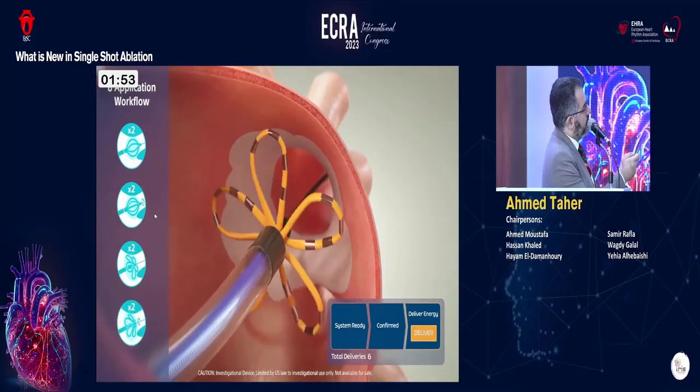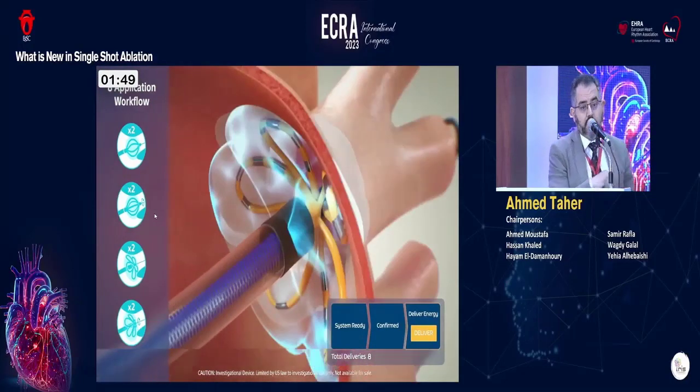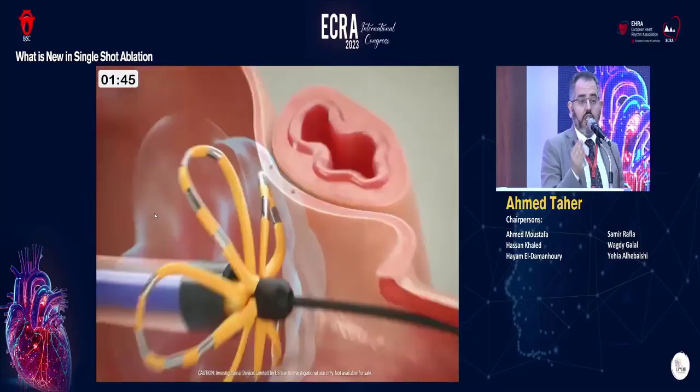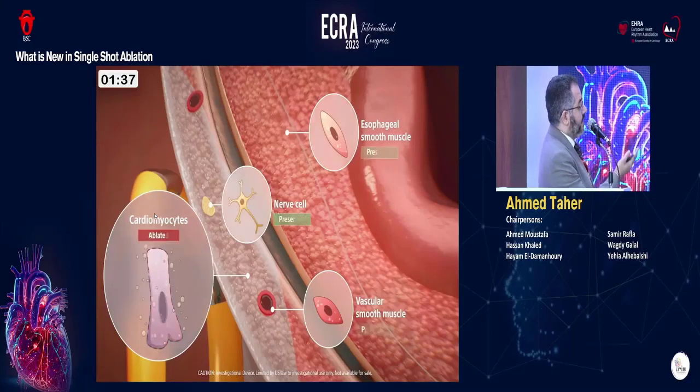2 application, rotation, another 2 application, and this vein is isolated. This is not obviously single shot. However, the isolation usually occurs with the first application. All subsequent lesions are required for the durability of isolation rather than together. This is what makes it interesting.